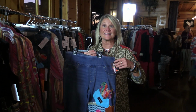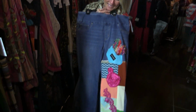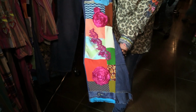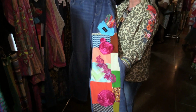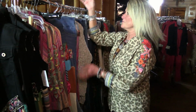All right, so I'm super excited because we get to talk about the Divine Collision, which is Felicia's line that she designs. If you look at them, they are totally different. She takes and adds and changes. We have several types of jeans, and no two are exactly the same. They may be similar, but they are not the same. Let me show you. So we're going to go through a few pairs.